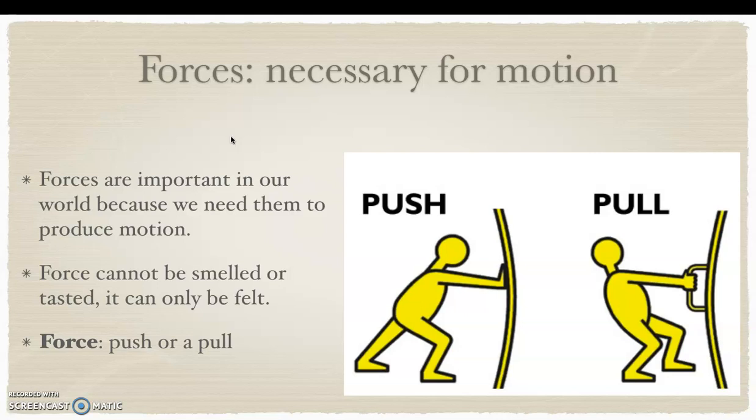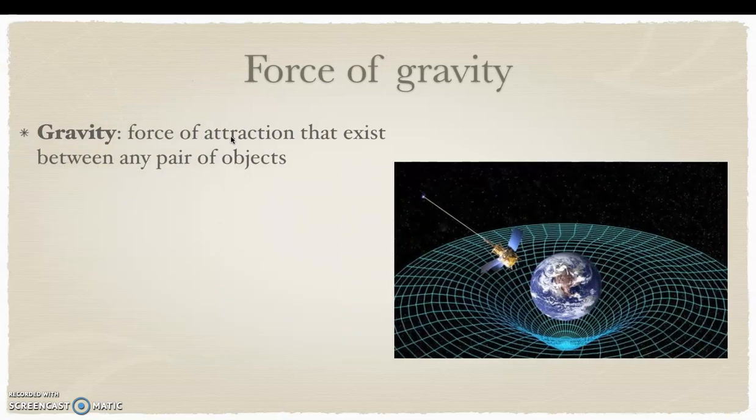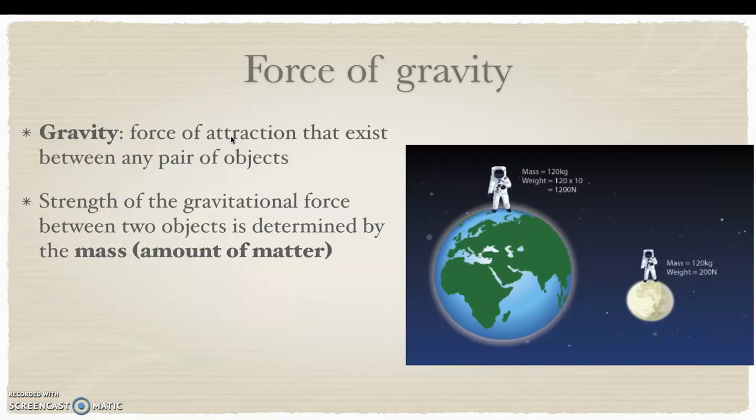Now, have you felt force? Yes. Have you pushed an object? Yes. Have you fallen down the stairs? Yes. That means you have felt force. Now, moving on to the force of gravity. Gravity is the force of attraction that exists between any pair of objects. As we are learning about gravity, we do have to know about matter, we have to know about mass, and we do have to know about weight.